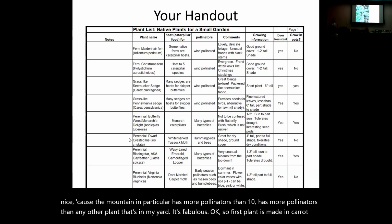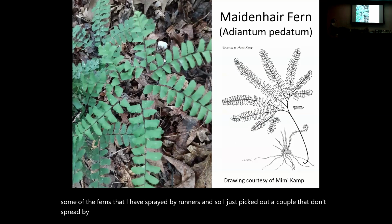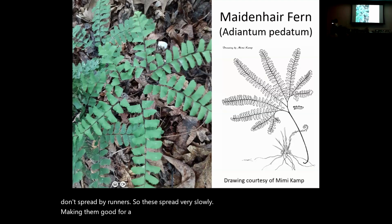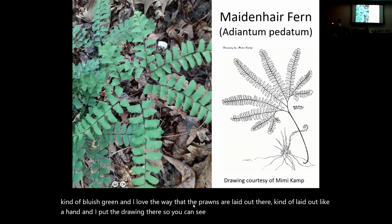Some of the ferns that I have spread by runners, and so I just picked out a couple that don't spread by runners. So these spread very slowly, making them good for a small garden. This has a beautiful, delicate look to it. The foliage is kind of a bluish green, and I love the way that the fronds are laid out. They're kind of laid out like a hand. And I put the drawing there so you can see it more easily. Stems are very flat. It's a very attractive fern.